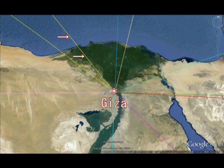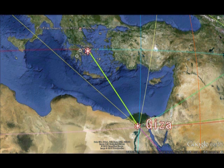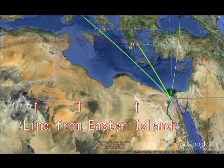This is Giza, and it is hard to see, but this is the Sphinx head. This is the Sphinx head here, right? And I draw a line from the Parthenon, and also from Giza, this is Athens. And a line from Teotihuacan to Giza, Teotihuacan to Giza, and this line is from Easter Island via Nazca.